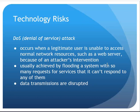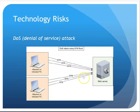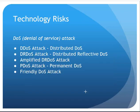Well, while it's rebooting, those services and resources are not available. That is now a disruption that is either causing the company lost business, lost revenue, lost customers, etc. Okay, so the denial of service is literally disrupting that flow of information, and it's usually caused by a series of requests flooding to a particular server. There's a couple different types of denial of service attacks.